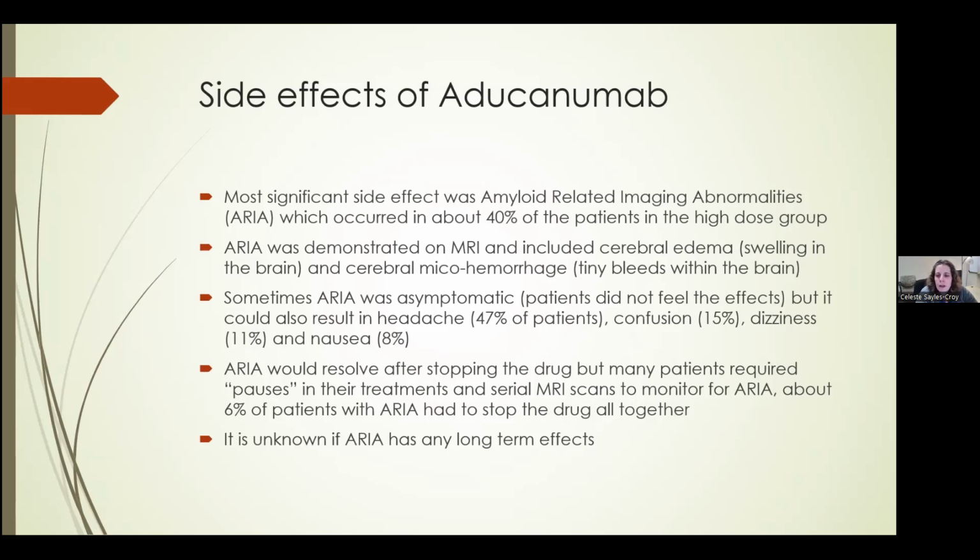So we don't know if ARIA had any long-term effects. The vast majority of people, the symptoms would go away when they paused the drug. It was only about 6% of the people that got the ARIA side effect that couldn't go back on the drug, that weren't able to resume it.